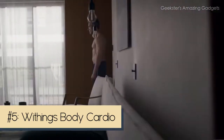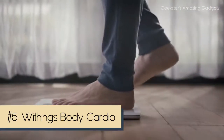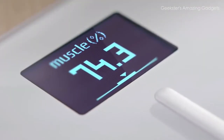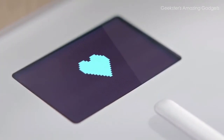Wake up to an empowering experience. One step you can take every day to better health. Introducing Body Cardio, the revolutionary scale that delivers full body composition and a remarkable new way to get a deep understanding of your cardiovascular health.